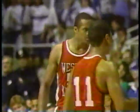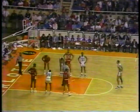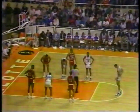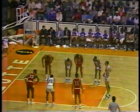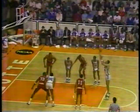And this foul will be on Kirk Lee, reaching in on the double team. That'll be 3 on Kirk Lee. Four minutes, 15 seconds left in this one. Kentucky by 5. And Kenny Walker will go back to the free throw line. Clem Haskins is definitely one of the calmer coaches I've seen on the sidelines. He is really into the game. He's involved every inch of the way. 4:15 left. Walker at the line. Haskins looks on, and Walker hits the first one.